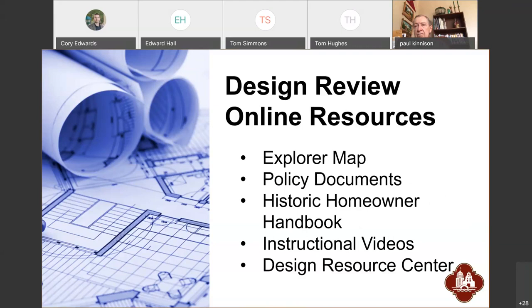These are a few of our online resources, the Explore map. Let's go ahead and I will get to that in a little bit. The policy documents I mentioned, I can provide a link to those after.